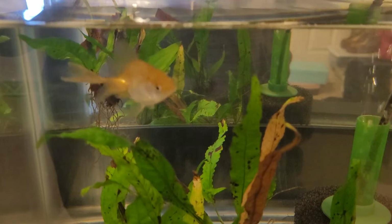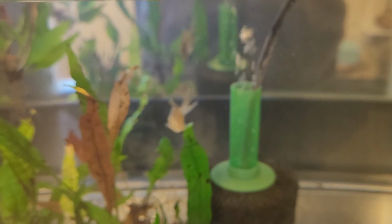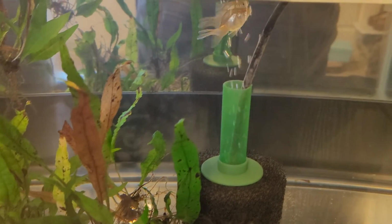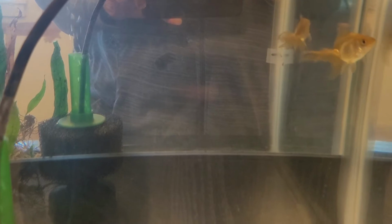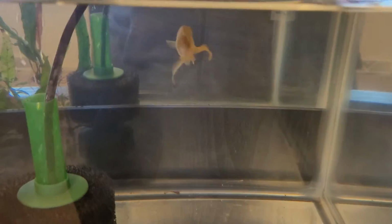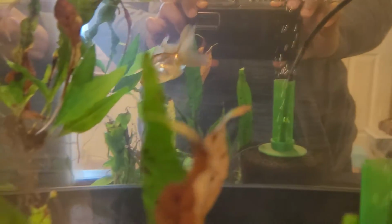I was like, yo, okay. When I found it, it was literally at that stage where it had just started. It probably wasn't even free swimming yet, or at least not supposed to be. Because, like I said, it was in the 55-gallon near the sponge filter, just being pulled up by the bubbles of the sponge filter. And when I did scoop it out and put it over here in this tank, it just rested on the glass for a little bit and was stuck to the glass.